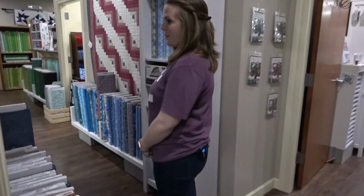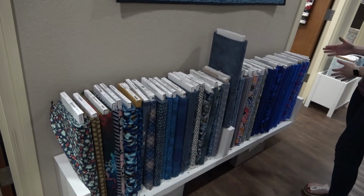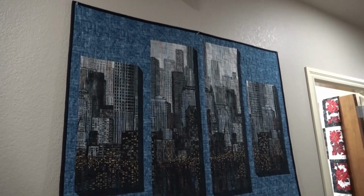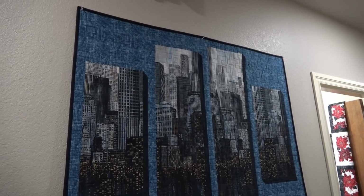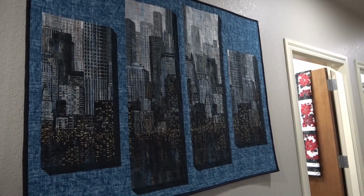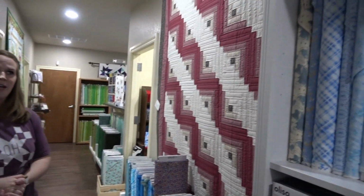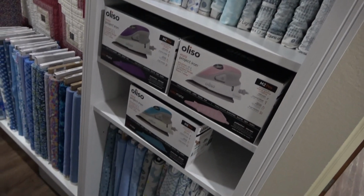All right, moving back in the hallway, these are all of our blues. We're moving through to our blues, and they're on both sides of the wall. This is a panel available at the shop. That's a great idea for that panel. It's one panel that was cut into 4 pieces. It's a cheater panel, but you could definitely cut any panel into 4 and shadow box it like that. Great ideas. Then we get into the lighter blues on that side with a few irons.